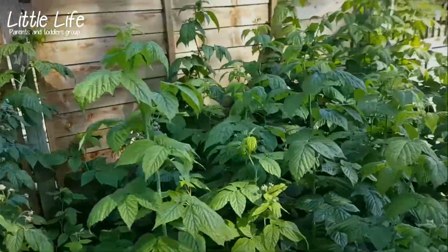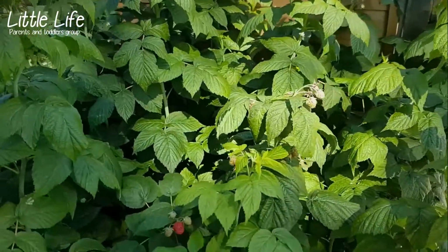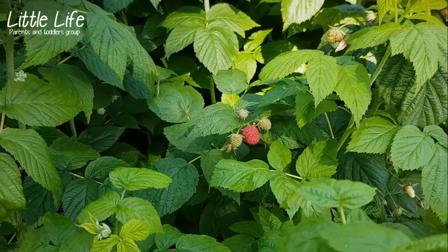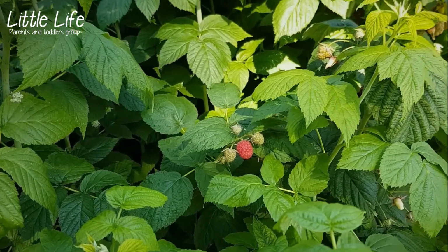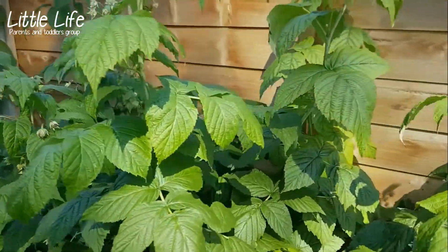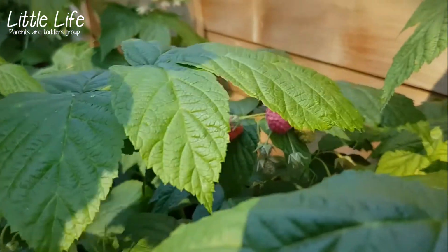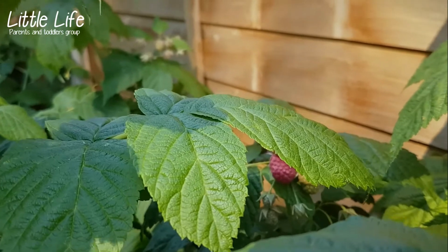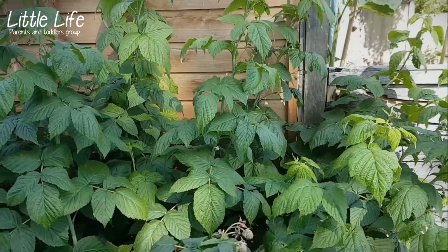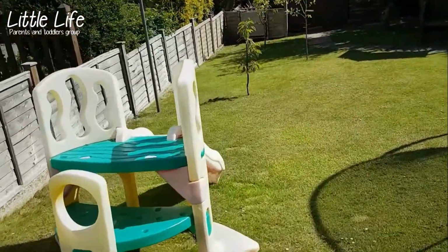See if we can spot any raspberries. This is where I pick a raspberry for George every now and then. There we go. Can you see there? Raspberry growing there. It's a bit pink. Needs to redden off a bit more in the sunshine before we eat that. And I think there's one or two over there as well. I think that one there might be ready for picking, so I might have that in a mo when I finish videoing. Okay, so let's carry on down the garden, because I've got one or two more things growing down here.